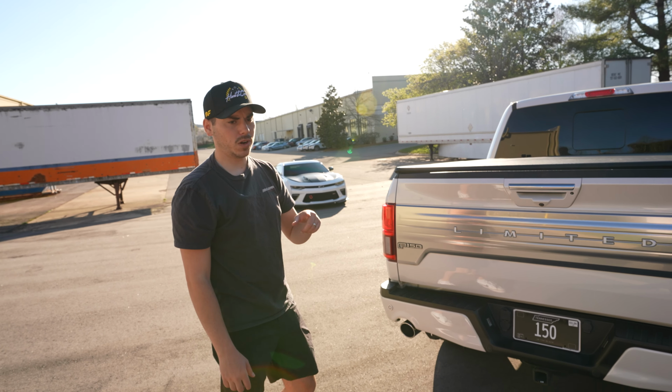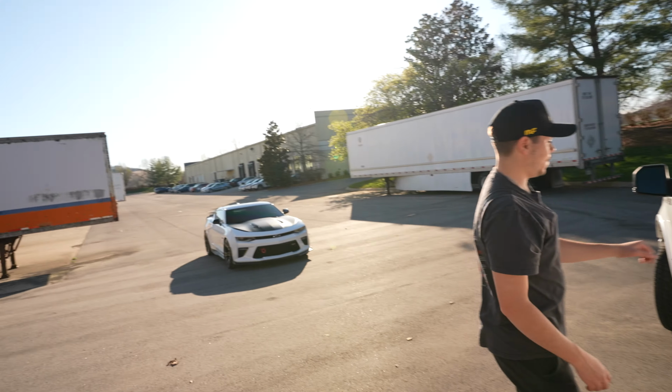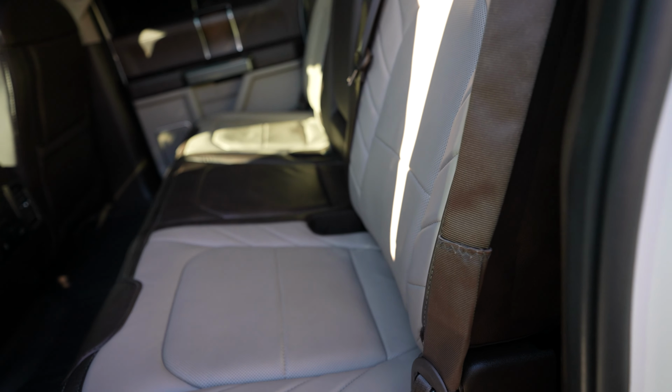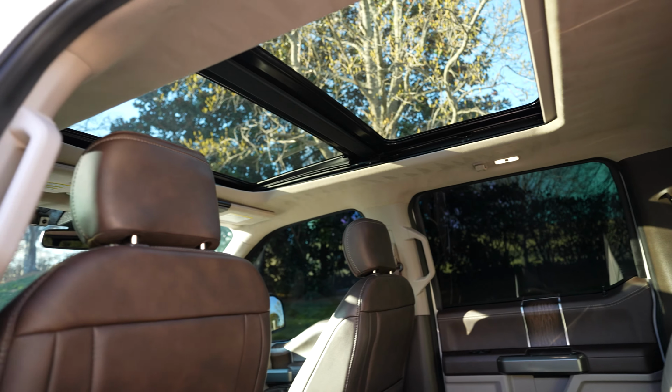But we'll go ahead and move around to the interior. I'll show you a few things that I've done in there, and that'll pretty much be it. So, back seat, it's in pretty good shape. Haven't really done anything back here. Maybe you'll notice on camera, there's a little scratch on the middle seat, but that's fine.